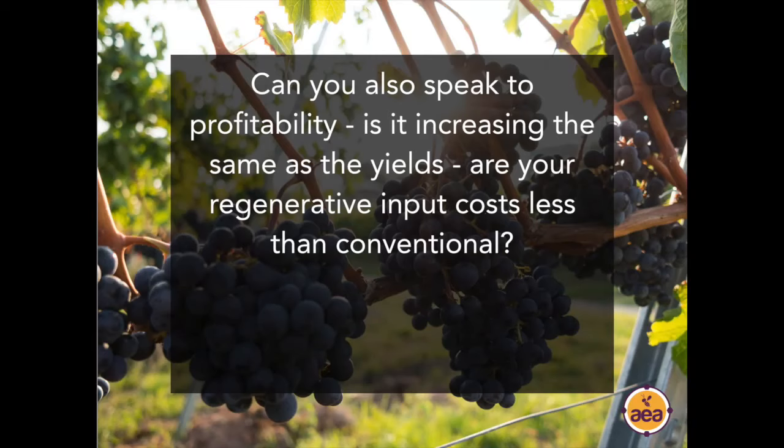Yeah. There's a follow-up question here from Don. Hi, Don. Can you also speak to profitability? Is it increasing at the same rate as your yields, or are your regenerative input costs less than conventional? That's a great question.